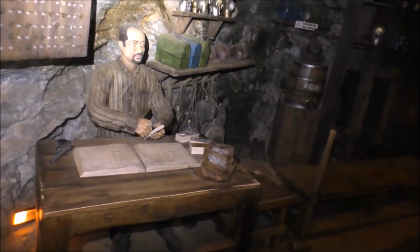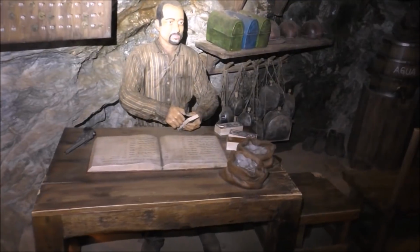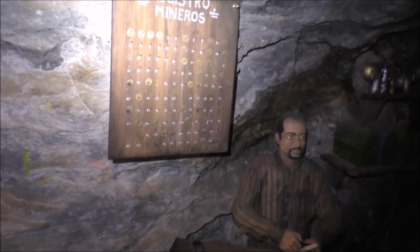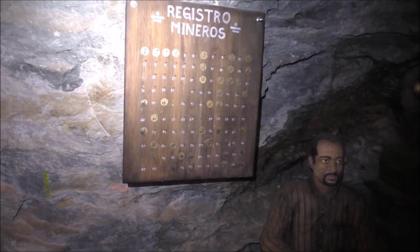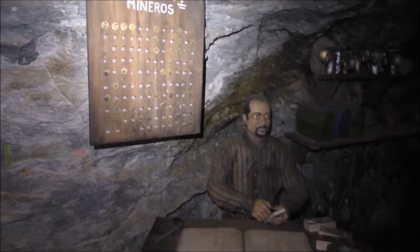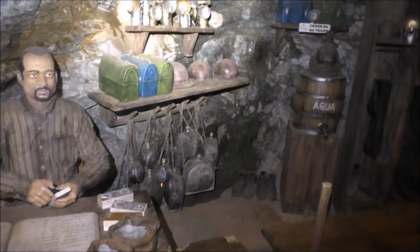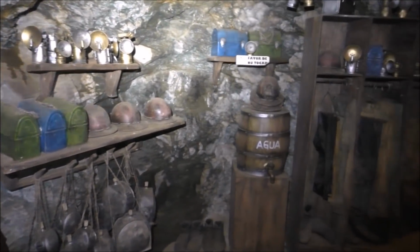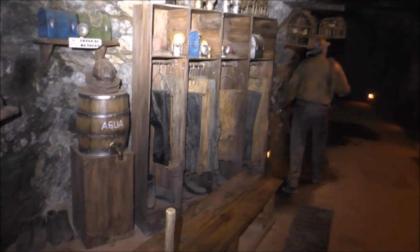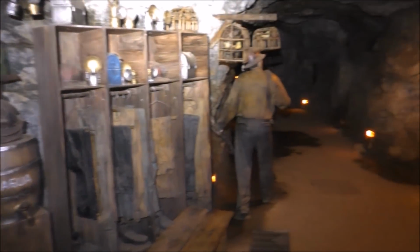This is the, I guess, the paymaster, who pays all the guys out there, and the book there. And this is where the tags are. They have that tag system where you take a tag to work with you, and you put it back on the board when you're gone. And if at the end of the day there's any blank spots, then they know they're missing someone. Canteens and lunch boxes, helmets, carbide lamps. Agua means water in Spanish, and this is kind of a little place where they hung their gear, I guess, to dry up for the next shift.